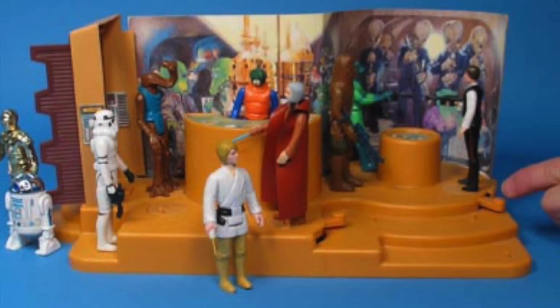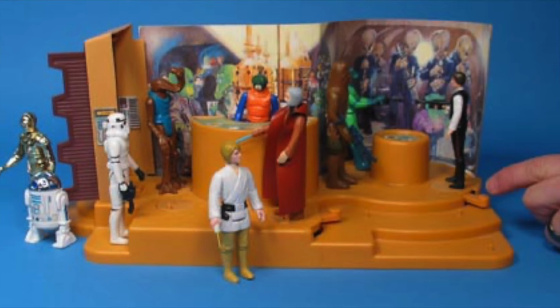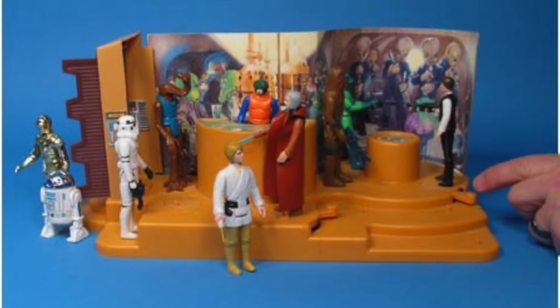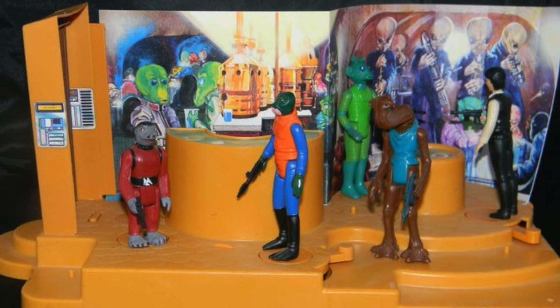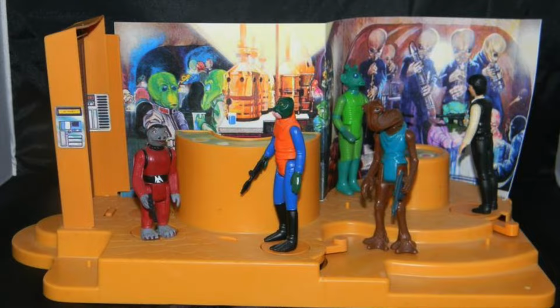So yeah, obviously, you had a limited number of characters in the original line that could go in your cantina, but people didn't really care about that. You could have an Ewok in there, and Jabba the Hutt. Why not? The point is, childhood was fun, and we played. So, despite the fact that we only had a handful of aliens released, and obviously nowadays we have a lot more.